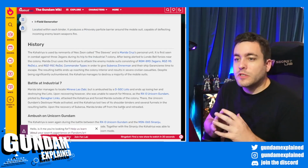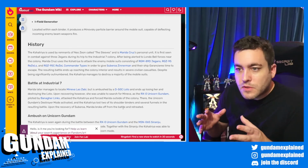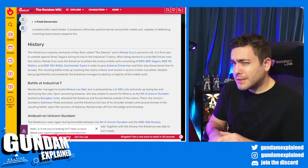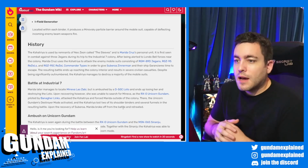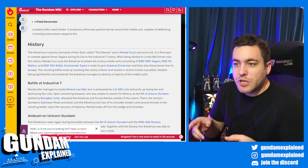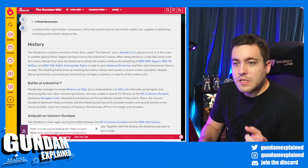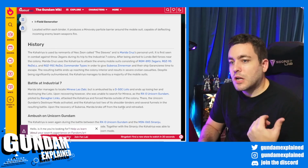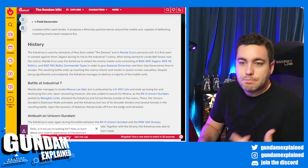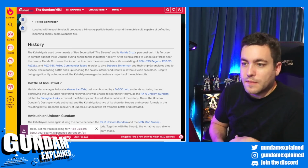Okay, in order to give Suberoa, I've never said his first name. Suberoa Zinnerman, who is that kind of father figure to Marida, and their ship, the Garencieres, time to escape. The resulting battle ends up reaching the colony interior and results in severe civilian casualties. Despite being significantly outnumbered, the Kshatriya manages to destroy a majority of the mobile suits.